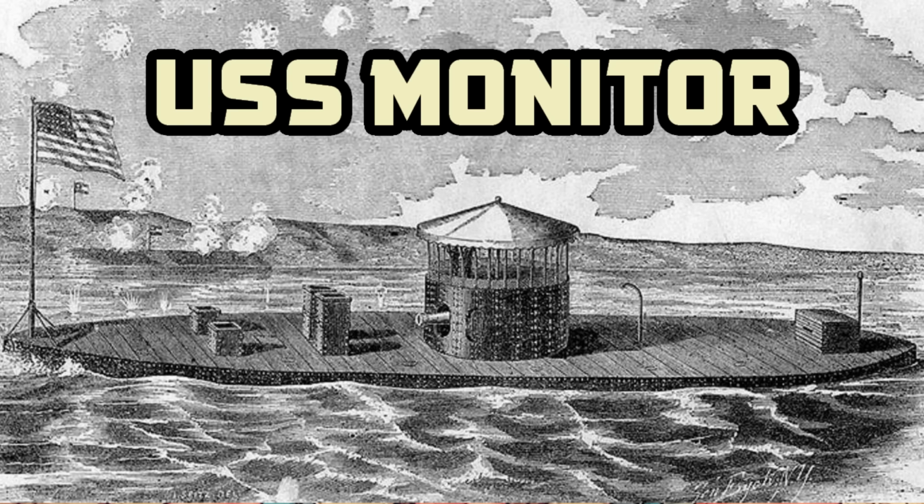During the engagement, the controls of the machinery driving Monitor's turret spindle began to malfunction, making it extremely difficult to turn and stop the turret itself at a given position. So the crew simply let the turret continuously turn and fire their guns on the fly as they bore on the Virginia.